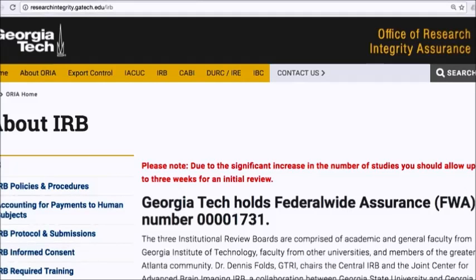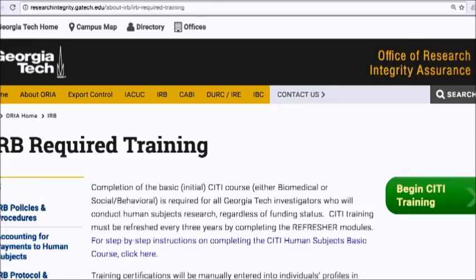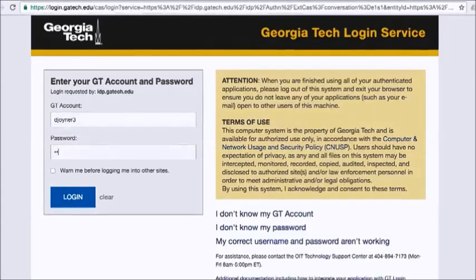To get started, we need to complete the required training. So here I'm showing the IRB website, researchintegrity.gatech.edu/IRB. And to get started, you need to complete your required training. So click Required Training over on the left. This will take you to a page that overviews the IRB required training and gives you a link on the left to begin your CITI training. So click that, then log into your Georgia Tech account.